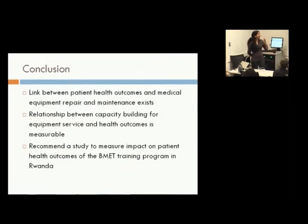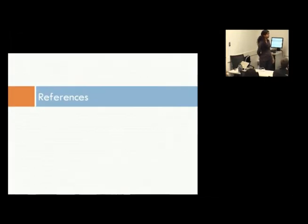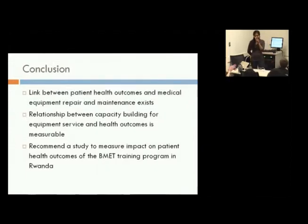So in conclusion, I believe that a link exists between patient health outcomes and medical equipment repair and maintenance, and that this is in fact measurable. And over the course of the next few months, hopefully we'll develop a study that will actually measure this impact on patient health outcomes. That's it. Thank you.